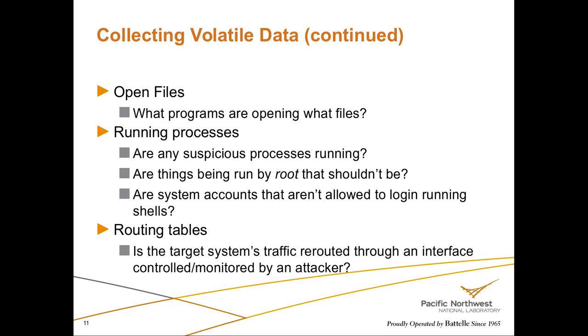Running processes. Are there any suspicious processes running? Is there something being run that shouldn't be? Most important, I think, are there system accounts that are not allowed to log in running shells? If you were in my previous presentation, we had a bad actor who set up two system accounts that are not normally logged in to be able to log in. So if you're looking through your listing of running programs, if you're a System V kind of guy, you do ps -ef, and that will show you all the stuff. If you came from the BSD background, if anybody remembers BSD, ps -auxww. It tells you more or less the same thing, but either way, it tells you the running processes.